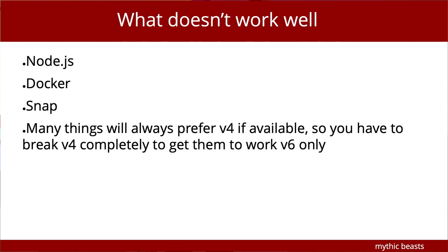Things that don't work very well. Node.js, we'll come back to this one because this one's quite popular. Basically, it really likes using v4. Docker believes in NAT in a way that's fundamentally embedded, that's very hard to do. So it has improved. It used to be the case that you got a private IP address, and the way resolution was done was by rewriting the host file inside every other container in your entire network. It has moved on since 1990, and it now can support v6.